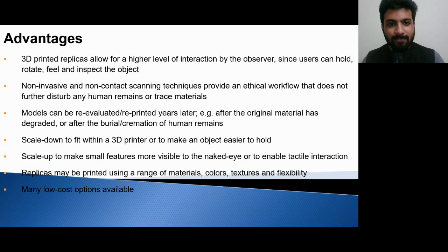So quickly, some of the advantages. So 3D printed replicas allow for a higher level of interaction by the observer, because users can hold, they can feel, rotate the object in their hands. So this is the jury, they can hold the evidence in their hand while the expert is talking. Of course, we can use non-invasive and non-contact scanning techniques, which provides a more ethical workflow. So this doesn't further disturb any human remains or trace materials on those remains.